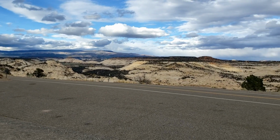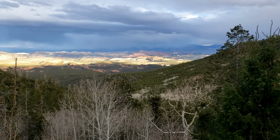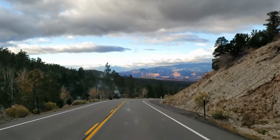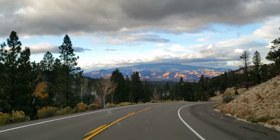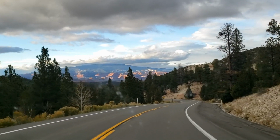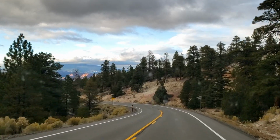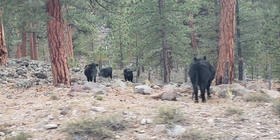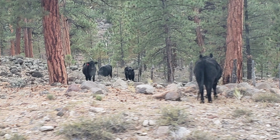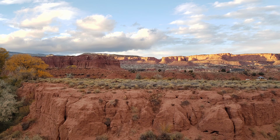I drove all the way to Escalante. I got to the visitor center as they closed at 4 p.m. Then I turned around and got back on the road and headed north back to Teasdale. Took in one last sunset over Capitol Reef National Park and called it a night.